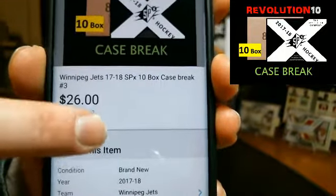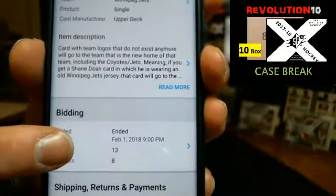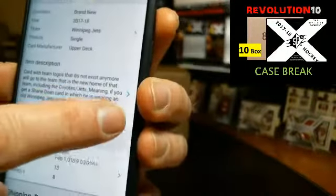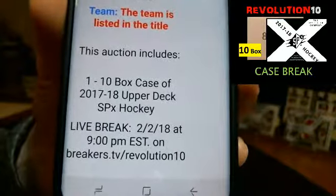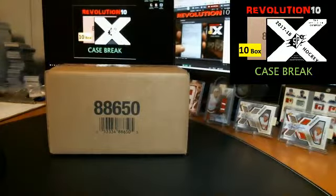Last auction to end was the Winnipeg Jets, which ended last night at 9 p.m. Item description, if you click read more right near the top, it'll show you the date and time and location of the live break, plus a list of all of our rules. All right, thanks a lot for joining.